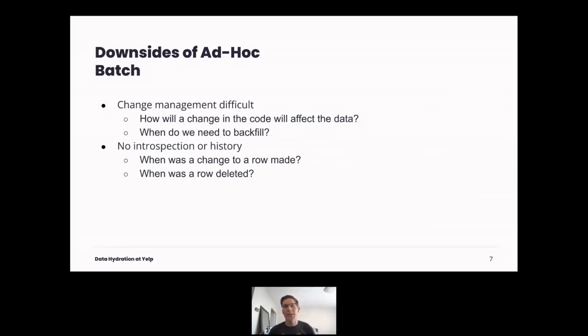this was a very difficult process, and we had no idea really how to quantify a change in our hydration logic. That would be, for example, a new machine learned model was uploaded, or some logic changes happened. We really had no idea how many properties and in what way that would change. Would we need to backfill if we had a change in the code? Would we need to backfill everything, or just some businesses? How many properties are affected? That kind of thing. We just didn't know, and it was a process that just required a lot of in-depth information that didn't migrate very well with new people joining the team.